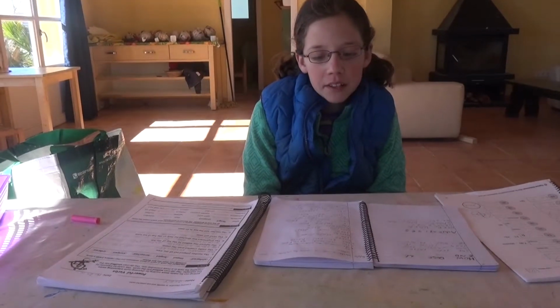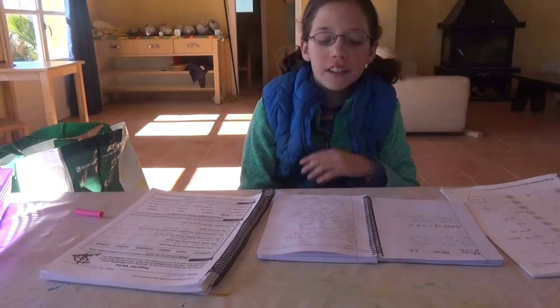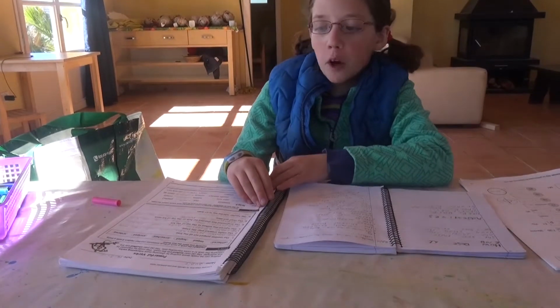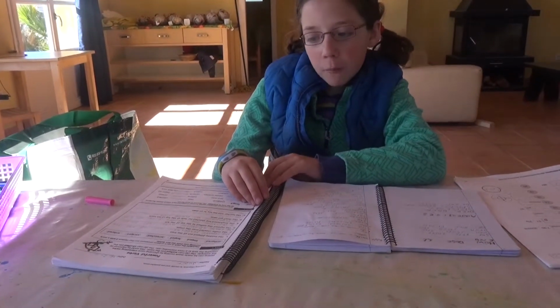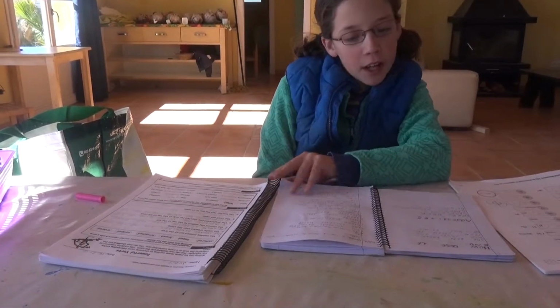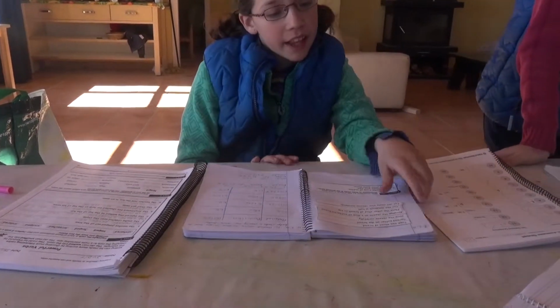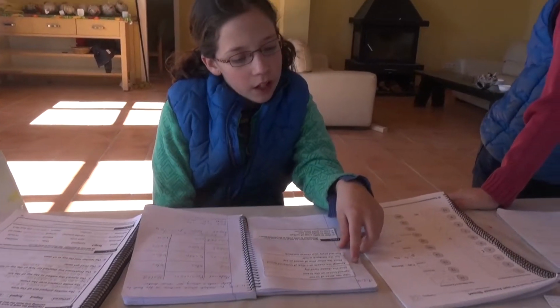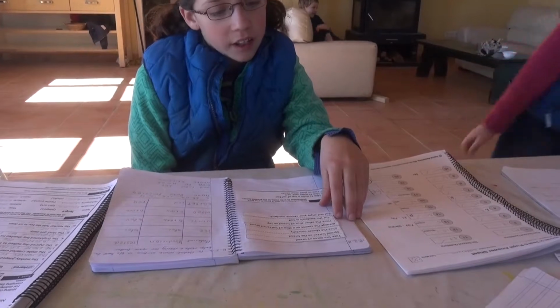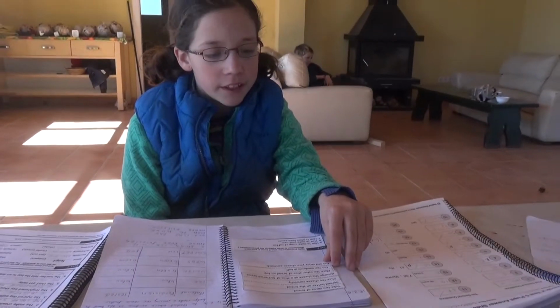We did a list of ideas we will write in Anna's letter, and we did powerful verbs. They make all the sentences more exciting. Today we did the grammar. We had to do the instructions, like how to make a sandwich.